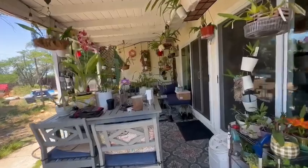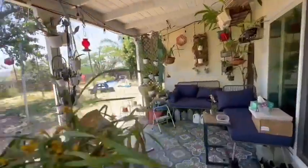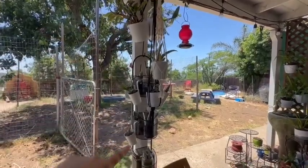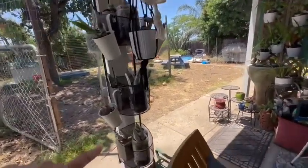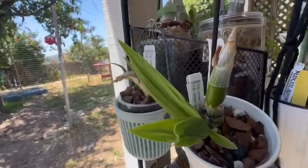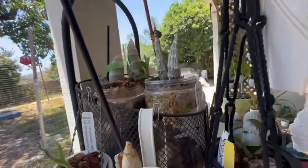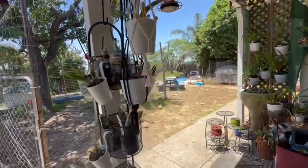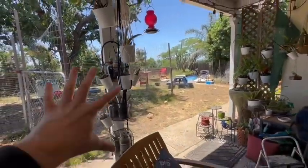Oh, well, actually, give me 10 more seconds. Here's where I moved all of my Catasetums. So for the most part, all of them have woken up. They're all working on new growths, and I'm pretty happy about that. But I'll feature them a little later. But that's where they ended up here on my patio.